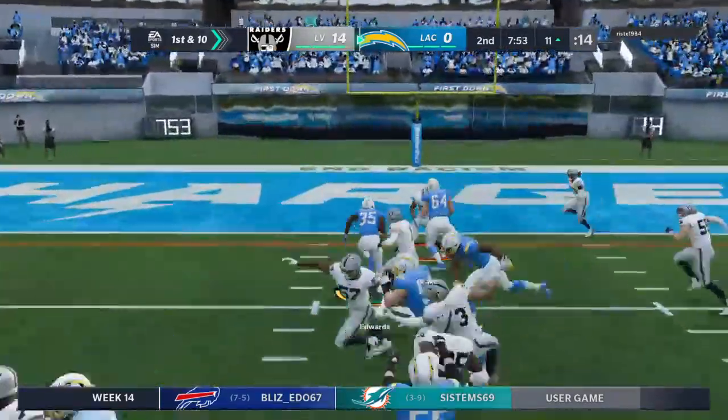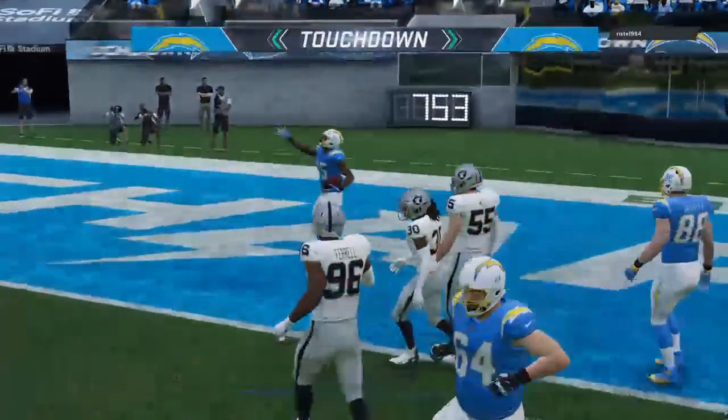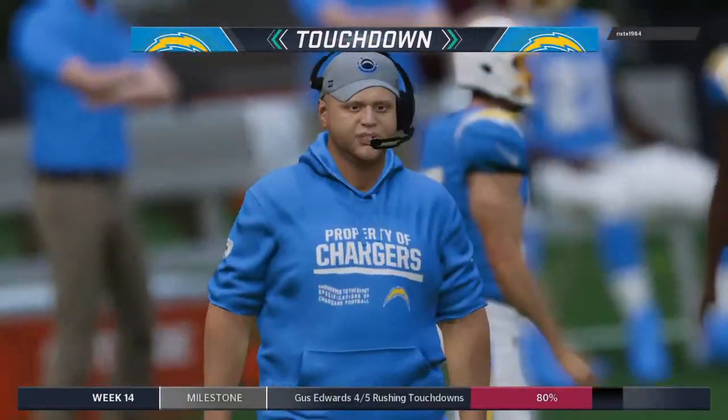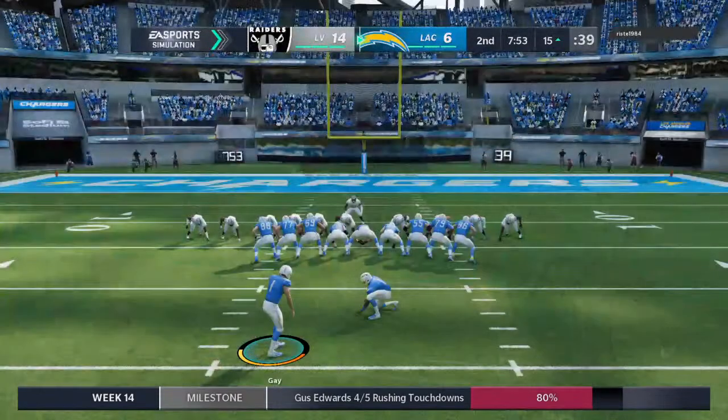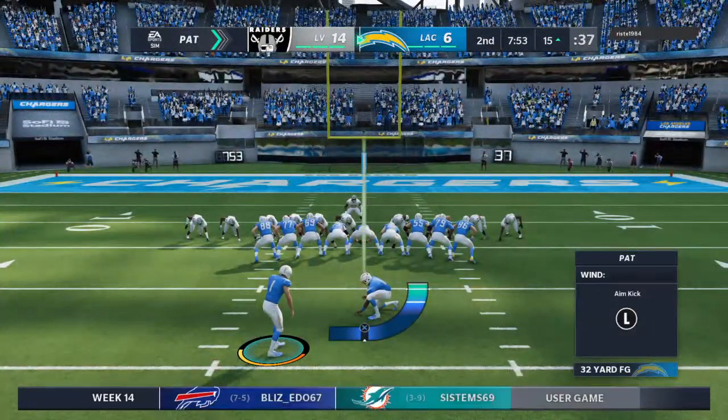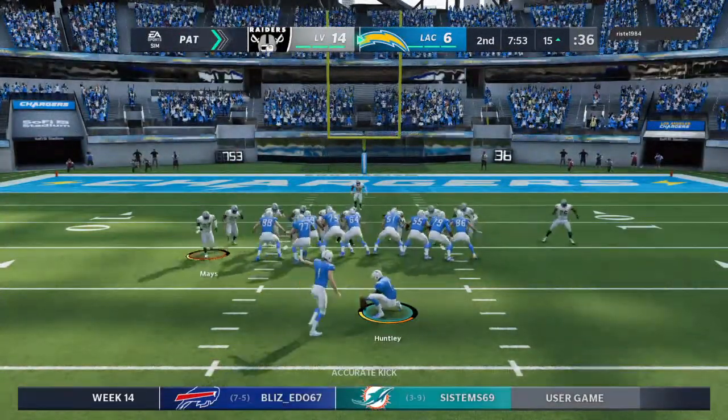Now it's Edwards. And he takes it in for a Charger touchdown. Gus Edwards, his 4th touchdown on the year. And the Chargers are able to make this a close game again.